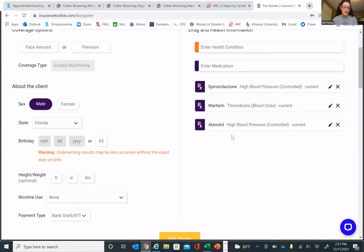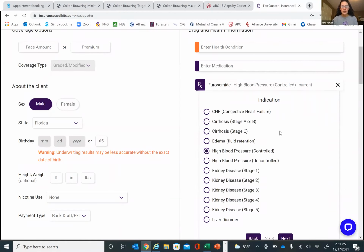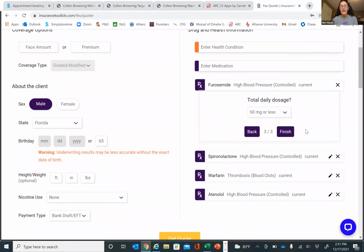So let's say, all right, one more thing. I'm going to add one more medication to this client, furosemide. And again, high blood pressure. And we're going to say they've been taking it for a while. Now we got a new question. The daily dosage, is it 60 milligrams or less or more than 60 milligrams? And if they don't know, you can put unsure. But again, the more information you put in here, the better underwriting decision you're going to get.